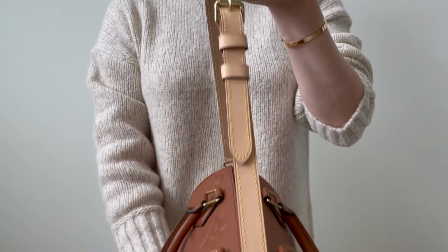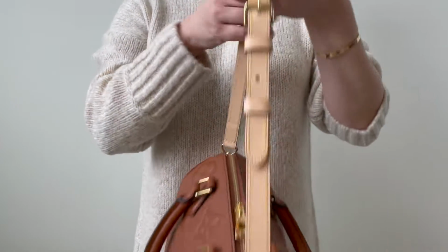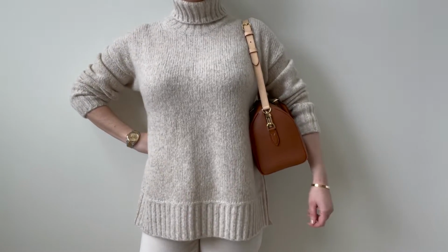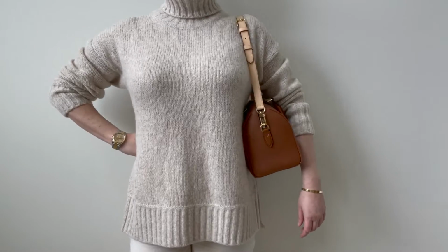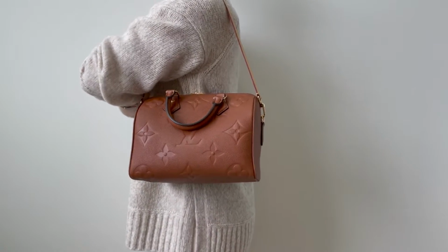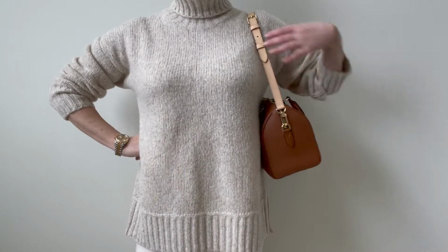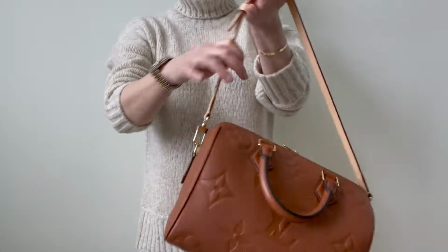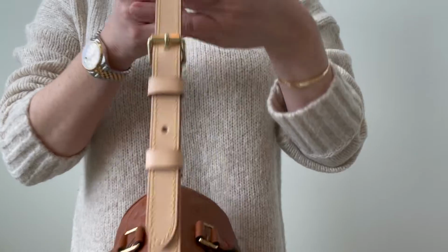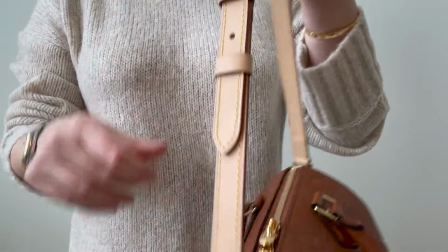So I do think that when this patinas, it could look cool, a little bit different, not an exact match, but who cares? Yeah, this works for me. I love this vachetta strap. Let me go on and on about a little piece of vachetta strap from Louis Vuitton, but it's these little things that make me love Louis Vuitton as a brand.